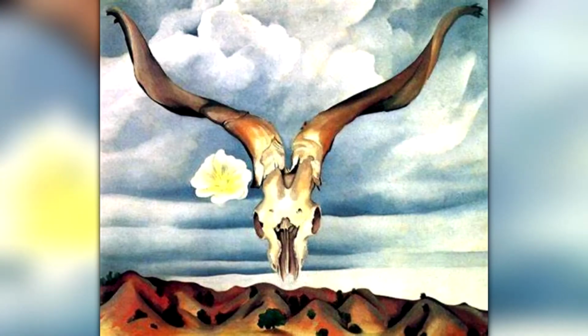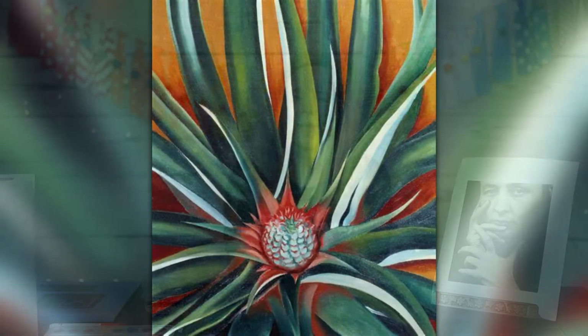And if you look at her art, you can definitely tell that what she saw out her window influenced her greatly. Her skyscraper paintings are reminiscent of New York, and her landscape paintings are reminiscent of New Mexico. She's also very famous for her flower paintings.